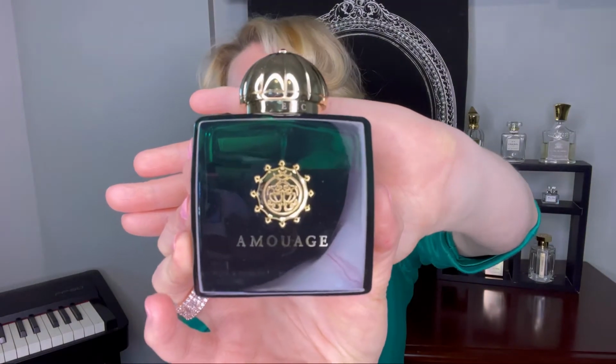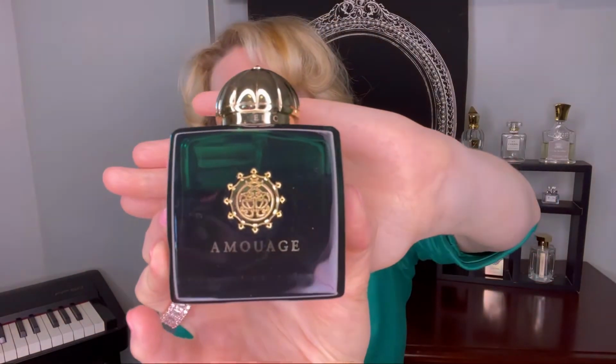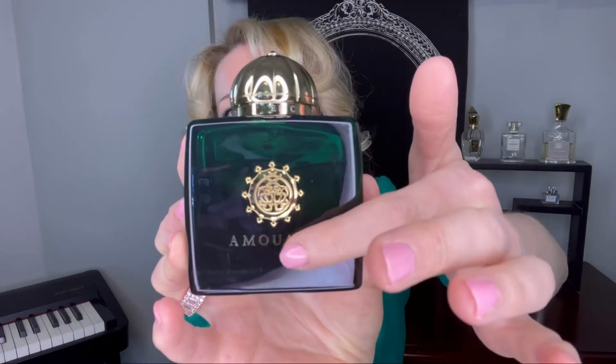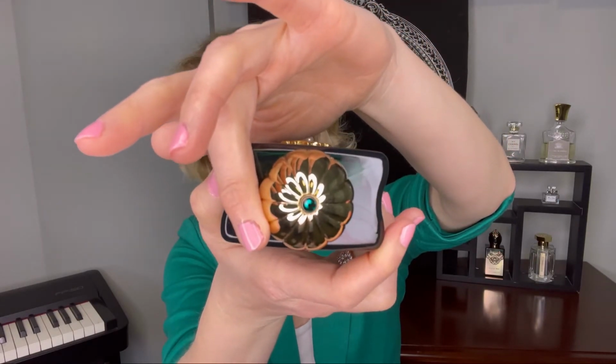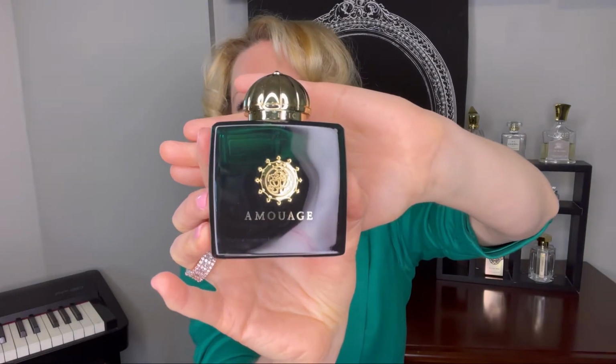Okay, guys, let's just look at this bottle a little further. I mean, how exquisite is it? It looks like something of royalty. Honestly, it really, really does. I love the curvy shape of it. I love the gold logo, the gold top, and I love the color as well. Really elegant. And on the top, you have a beautiful green Swarovski crystal. Just exquisite for sure.